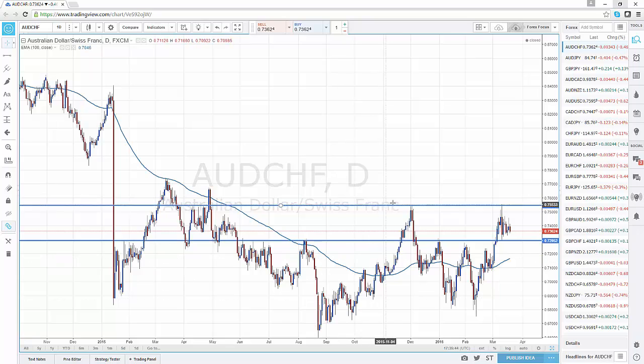Now, what happened was the market printed a high back in December of 2015. So you can see the high up here at the 75509. And what happened here is when the market got up to this level, it completely rejected that level. And that's what we look for. When you're looking for a support or resistance level, you're looking for an area that the market completely rejects.